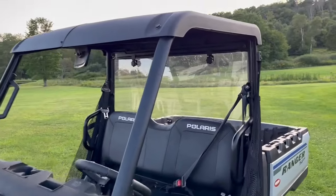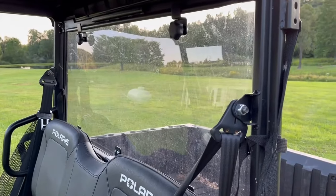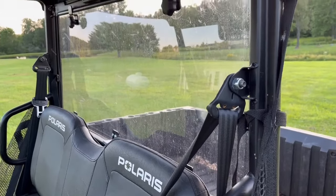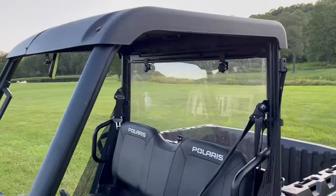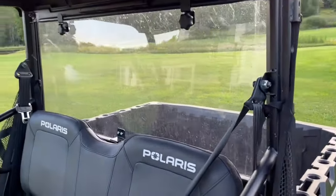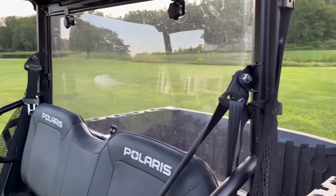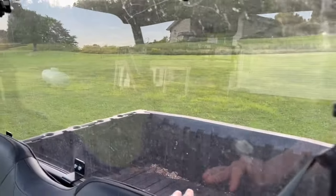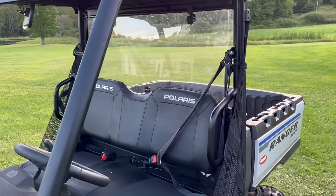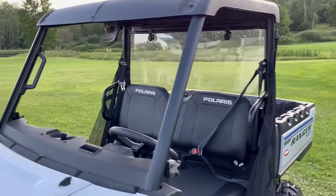I also added the roof and the rear windshield to this thing as well. I believe I got both on Amazon. Been pretty happy with them. I'll share some links down below if you want to pick those up. I would give them 10 out of 10. A little challenge to install, but nothing too bad, and it fit up perfect. The rear one has gotten scratched, and even though they say they have an anti-scratch coating, that isn't really the case. It's going to scratch if you're hauling anything back there like trees and limbs and things like that.